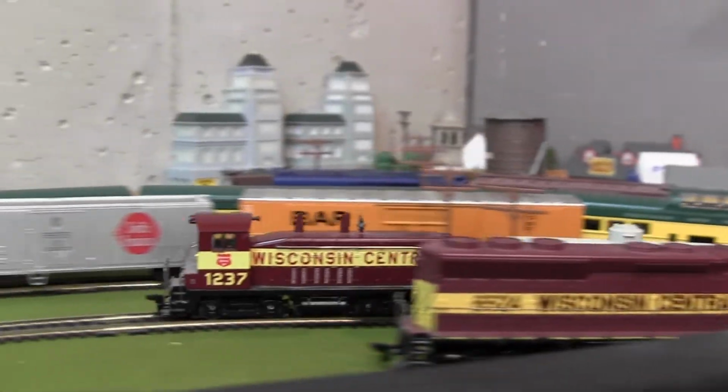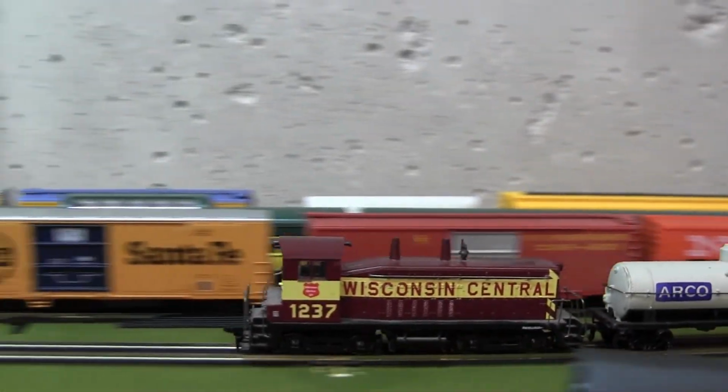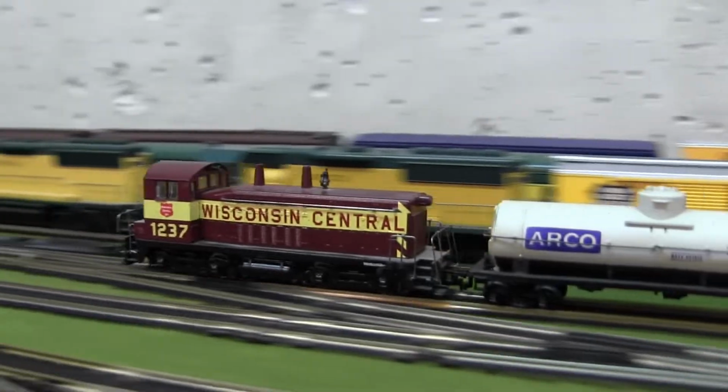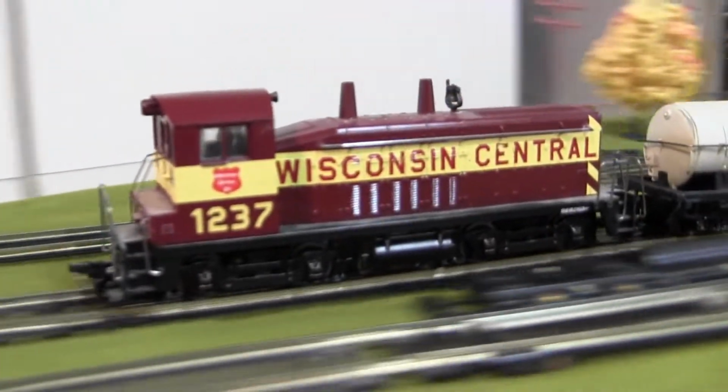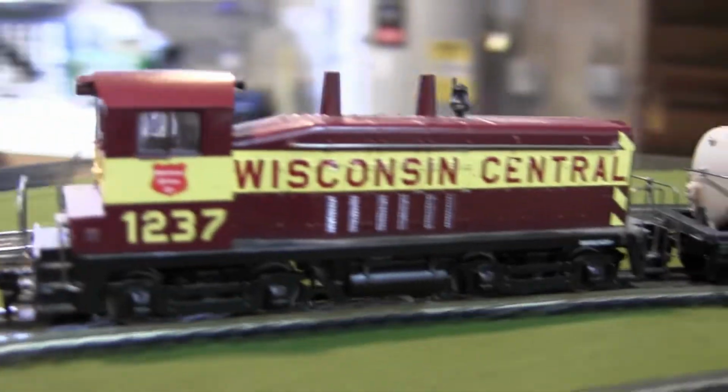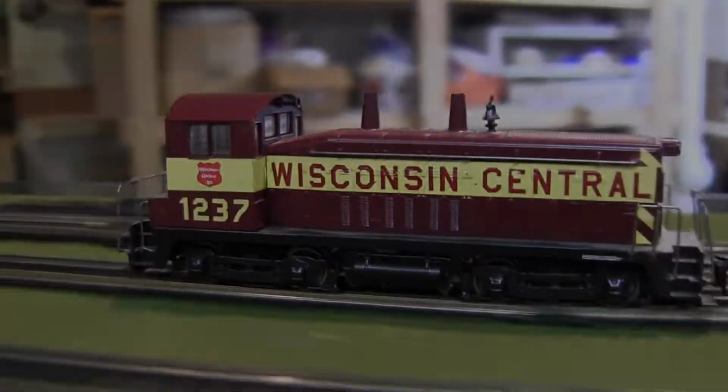Well, that's it for the tour of my uncle's layout. Just because it's small doesn't make it boring. Stay tuned for a special bonus video clip of the last engine my grandpa ran at the National Railroad Museum when he was 88 years old.